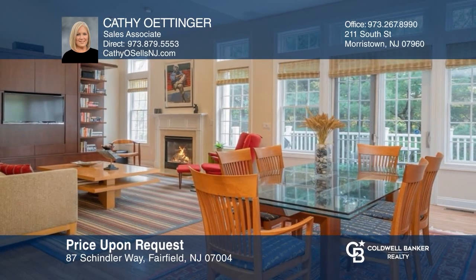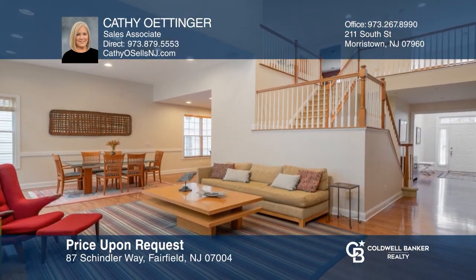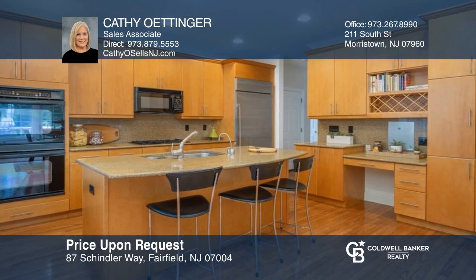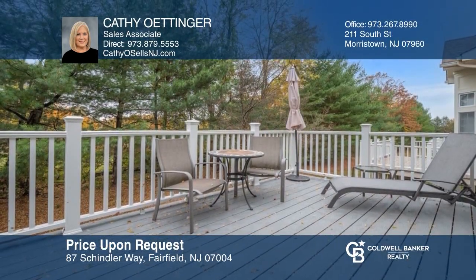This sought-after freestanding townhome in luxurious Sterling Green features three bedrooms, a vaulted two-story living room with custom built-in cabinetry and a gas fireplace, a stylish kitchen with wood cabinetry, an office, an expansive finished basement, wood floors, a brand new composite deck, and a two-car garage. Kathy Ottinger has all the details.